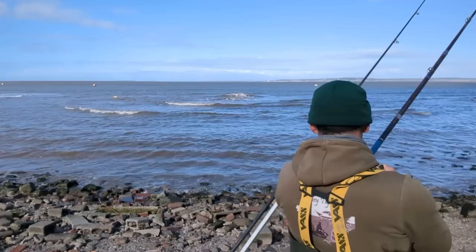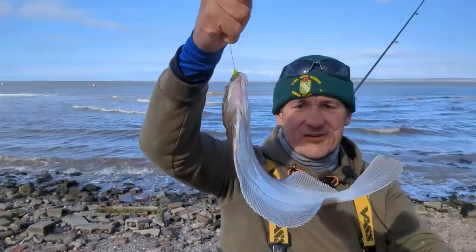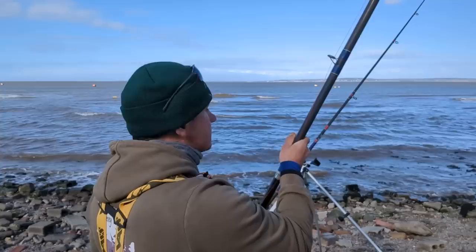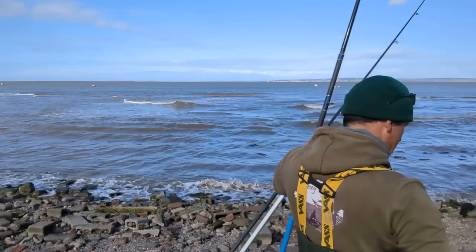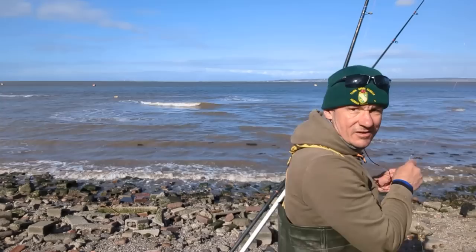There we go. Nice little orange spotted one, I think. There we go, guys. First plaice of the session. Nice little chunk as well. Yes, get in. Best plaice I've had for a while, that is.